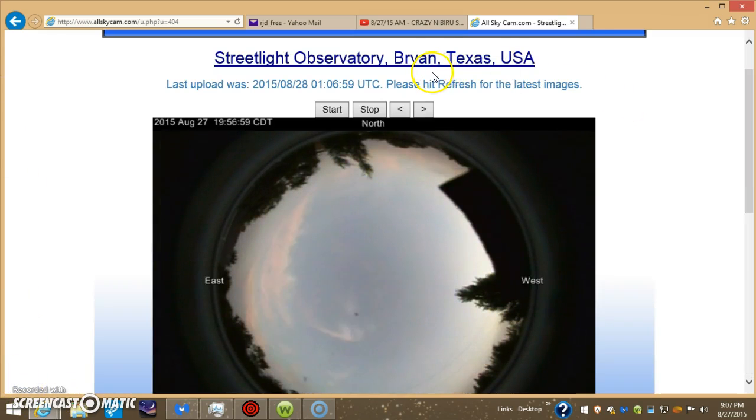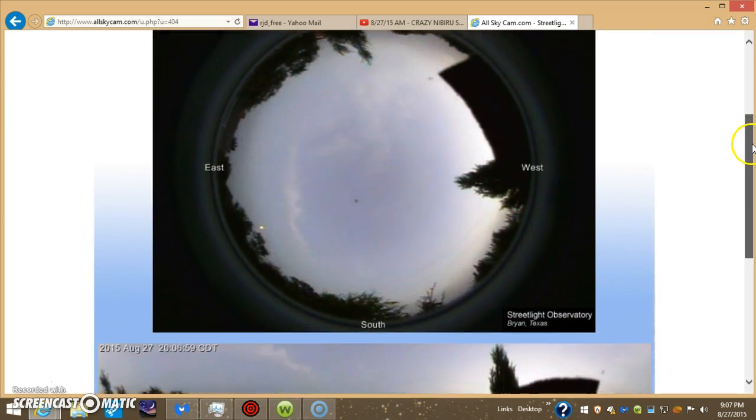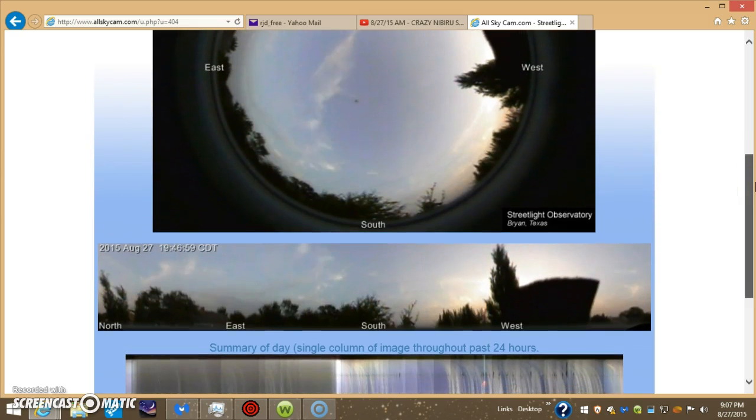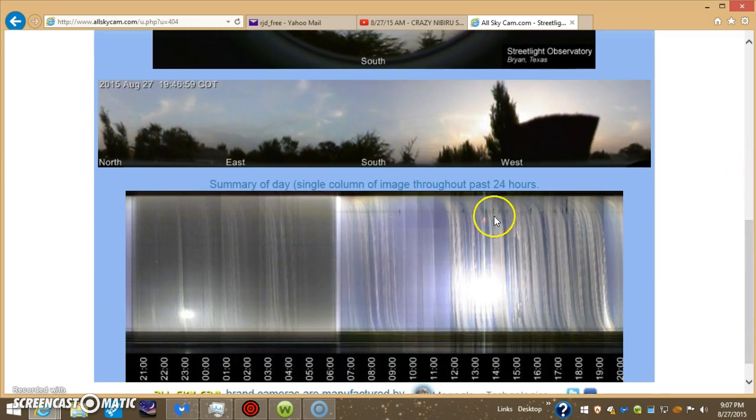Okay, here's Bryan, Texas, Central Daylight Time. Sun went down just recently. There's something popping here. We catch for sure here on the single image.